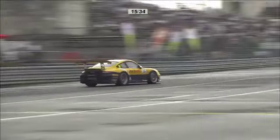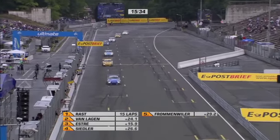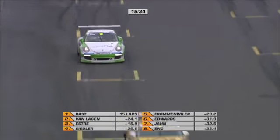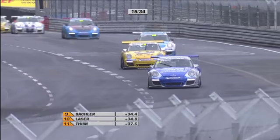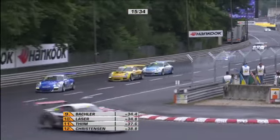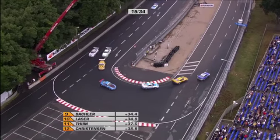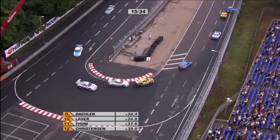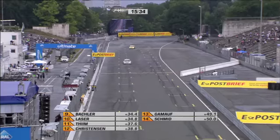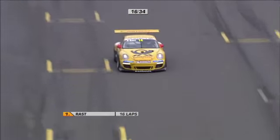Philipp Eng has now got the bit between his teeth. Absolutely incredible body language from that car. He's managed to lay down the power, the car bumping around like it's on slick tyres, like it's on a slick track. And all of a sudden he's up to 8th and starting to chase down Jan and Edwards, who have got back markers ahead. Looking down at the hairpin again. We've got the battle going on again with the amateur drivers, with Voss leading that at the moment.